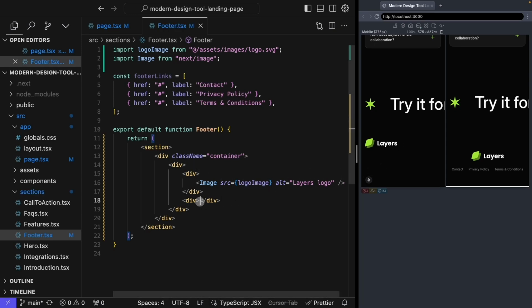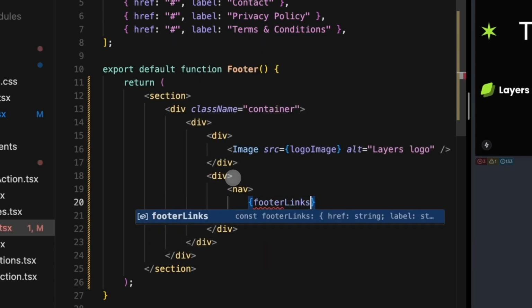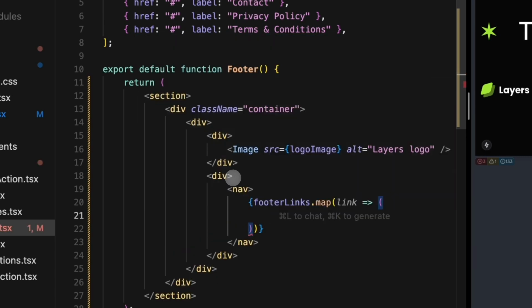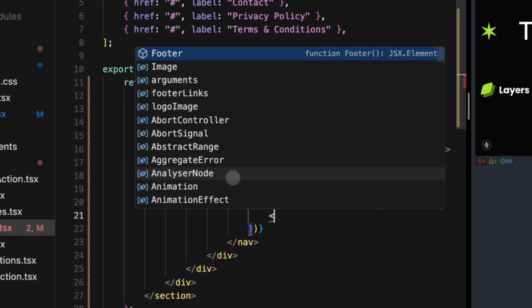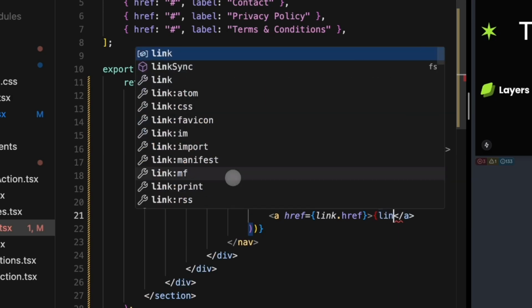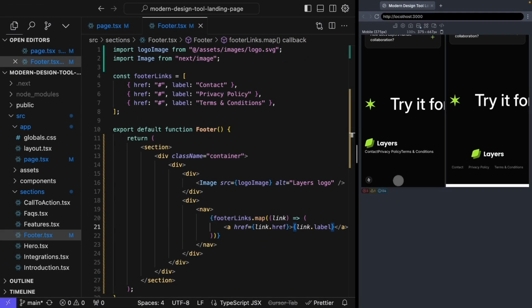So I'm going to go into my div and make sure we continue putting in the content. So we're going to loop through these footer links inside of a semantic nav tag. So I'm going to say footerLinks.map and go with link, and then we'll show some JSX for each of those links. And that's going to be a simple link with an href of link.href. And inside that link will be the link.label. After I save that, I should see those showing up as well, which means it's time for us to come back and go through our styles for this particular section.